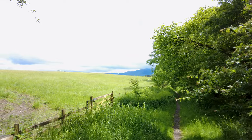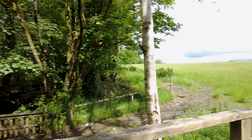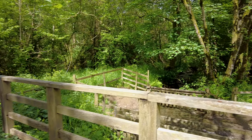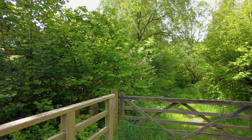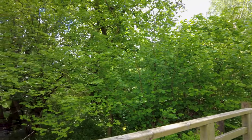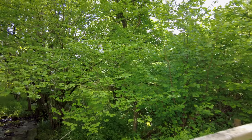The weather's variable. It's obviously not particularly wet, but there's the odd little shower, and occasionally the sun comes out quite bright, so it's difficult getting the right filter on the video camera here. So right, we'll carry on and we'll see you a little bit later.